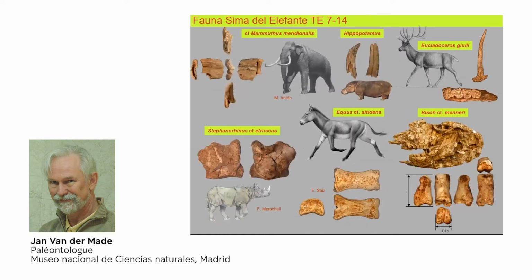And now I've got very bad news for you. Very bad news. This congress here is called something like the Mammoth or Mammuthus meridionalis, it's in the title. And yesterday we had many talks about mammoths and other proboscidea, and people are focusing very much on that. Now, Sima del Elefante may have raised expectations. I'm sorry, this is the only thing I can show you.